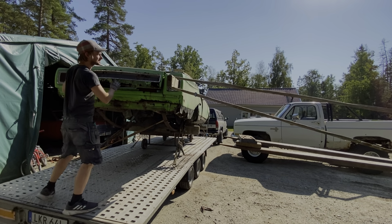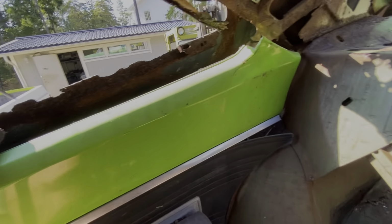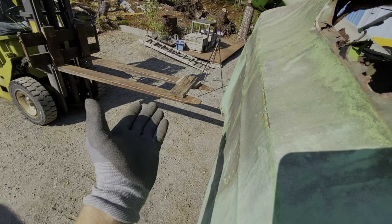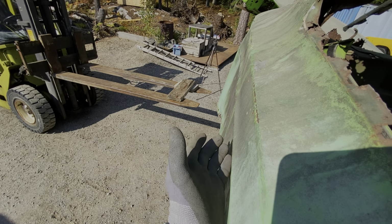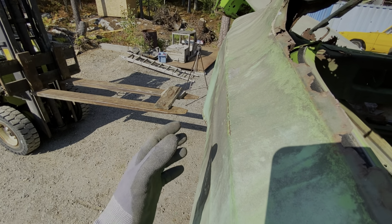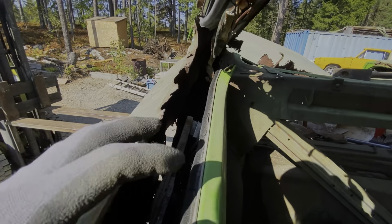So I'm inside the car here, and what I'm struggling with is I would really like a straight pull right here off the quarter, but I don't want to start welding stuff to the quarter to pull it or drill holes or stuff like that. I want to keep it intact for now at least. I just want to see what we can do here today.